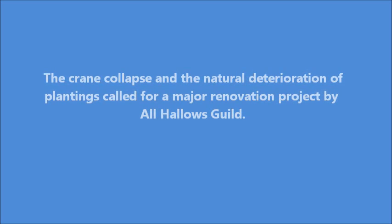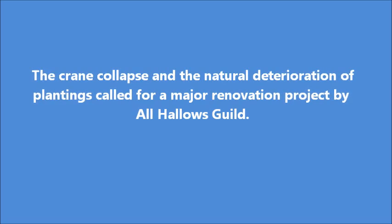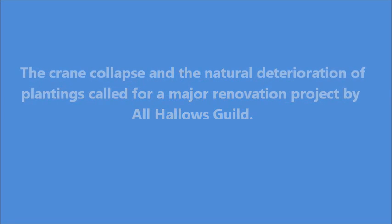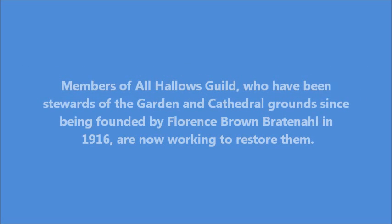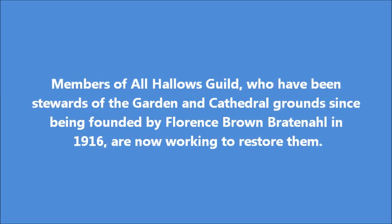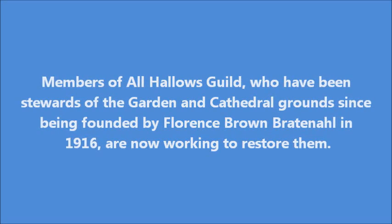The crane collapse and the natural deterioration of plantings called for a major renovation by All Hallows Guild. Members of the Guild, who have been stewards of the garden and cathedral grounds since being founded by Florence Brown Brontnall in 1916, are now working to restore them.